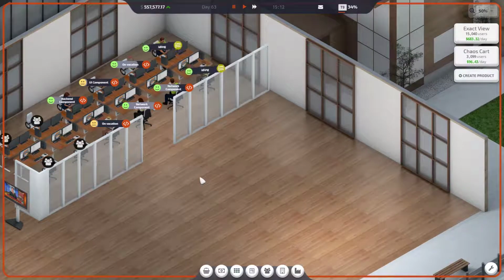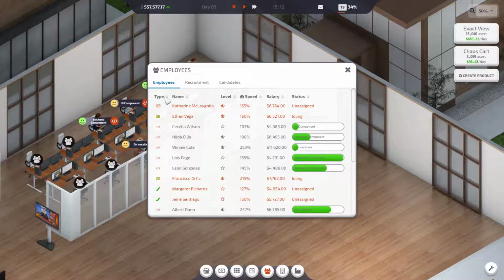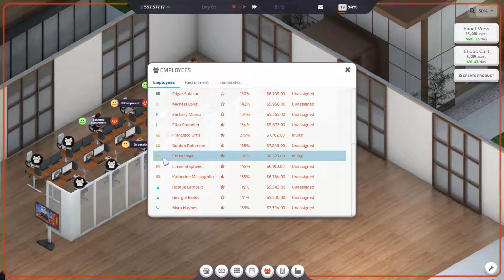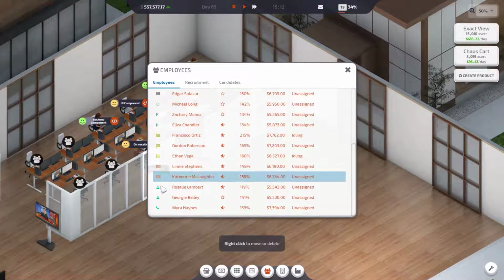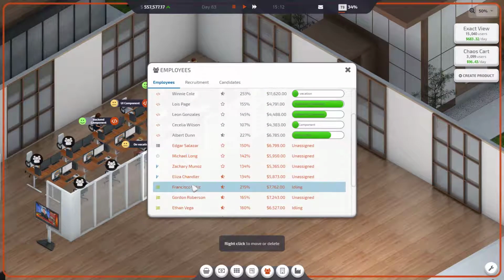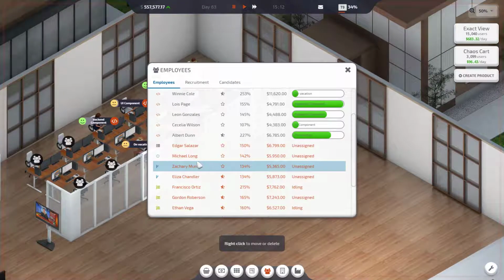The next thing I want to do is, what else do we have in terms of staff? So we've got the developers. Can we just sort by type? So the developers are sorted. Then we've got two managers in there. We've got marketers, researchers. So these five, I think, need an office of their own, probably with a manager of their own. And these two. And we're probably going to have to get two of the HR managers also.